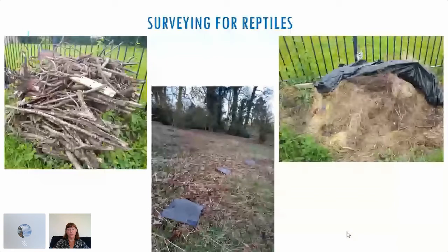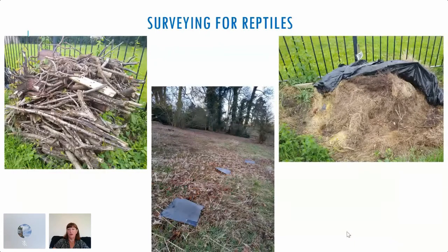Reptiles, being cold-blooded, need to warm up. So they need a warm place. So they need to expose themselves to the sun or be somewhere warm, but they don't want to be picked off by a predator like a bird of prey while they're warming up. So the idea is to do the survey, you put the mats out, and then you walk around the area slowly looking for reptiles anywhere and everywhere, and then look under the mats. And I've found one lizard under my mats so far.